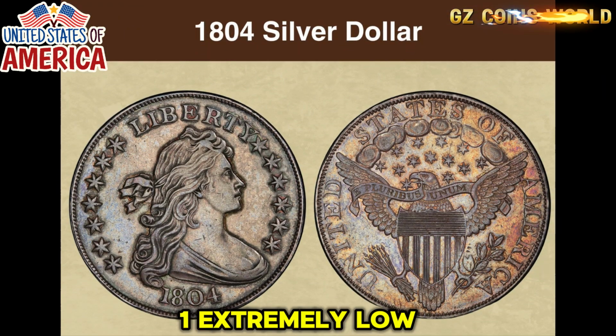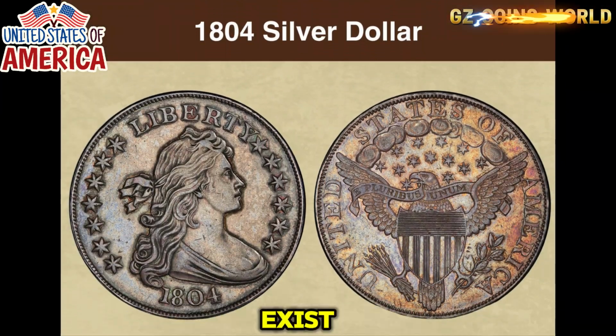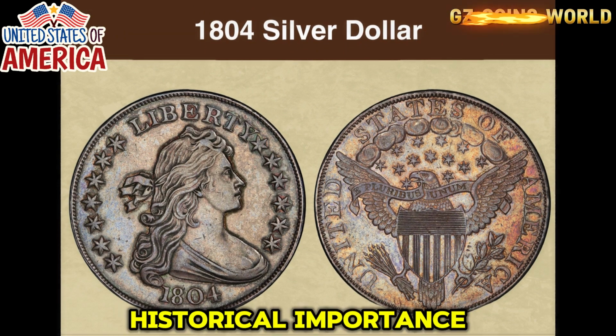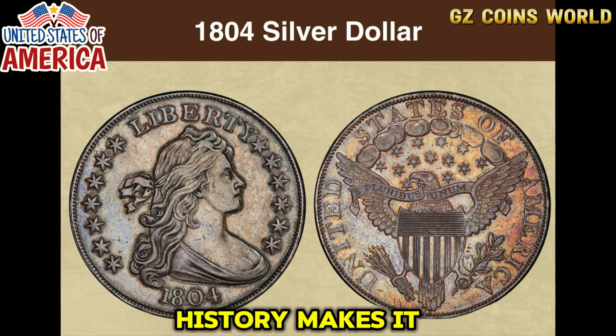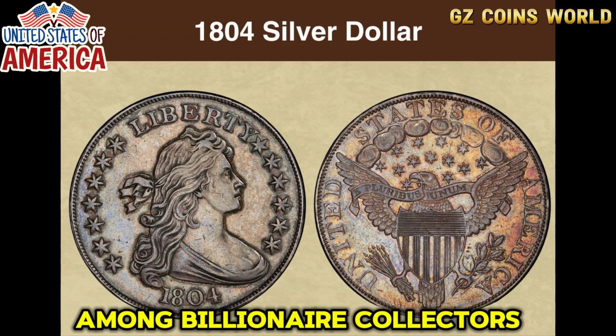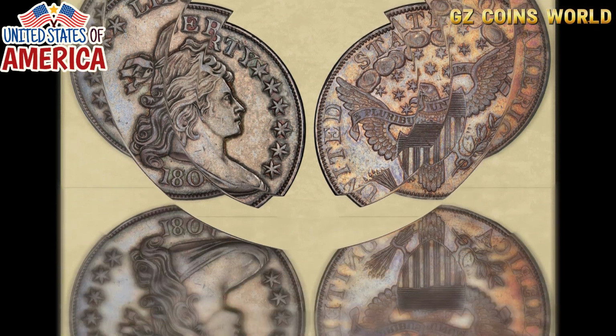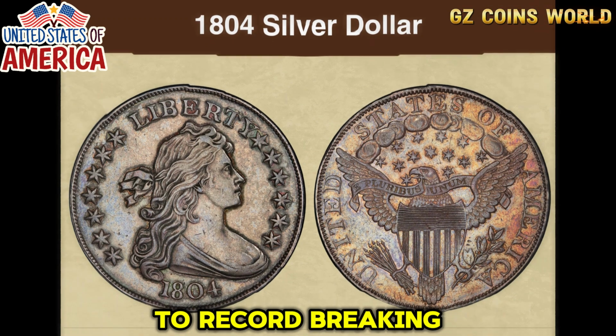1. Extremely low supply. Only a handful of these dimes are confirmed to exist today. 2. Historical importance. Being one of the earliest dimes ever minted in U.S. history makes it a national treasure. 3. Demand among billionaire collectors. When a coin is this rare, wealthy collectors and institutions bid millions, pushing its price to record-breaking levels.